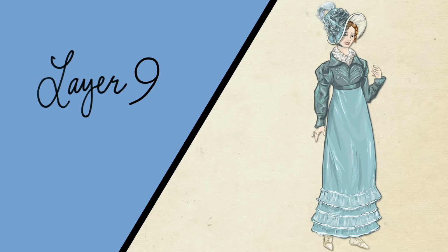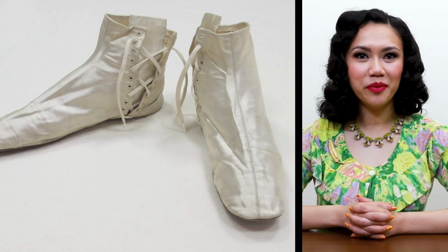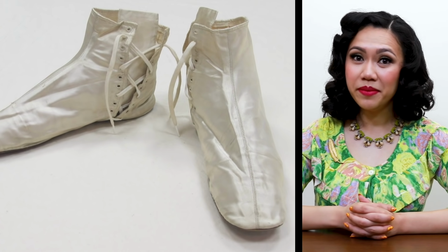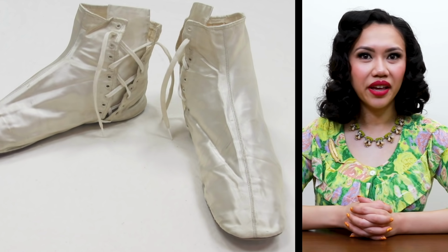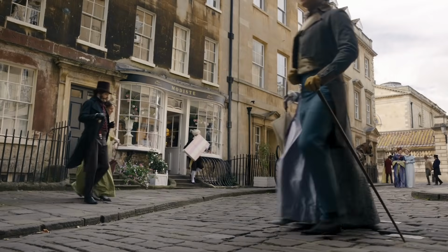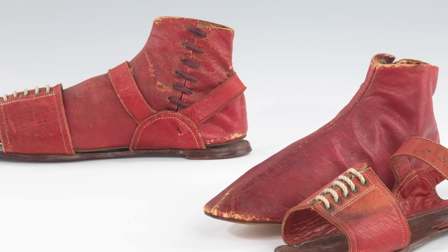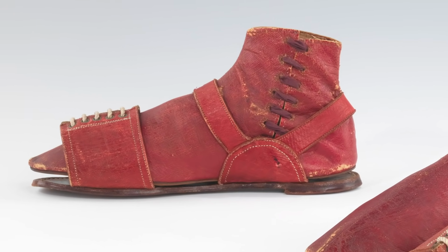Then her shoes. Daytime footwear consisted of flat lace-up ankle boots, which were typically made of soft fabric and thin leather soles. These would have been suitable for a casual promenade, which did not require rigorous walking. Pattens or overshoes would be worn for longer walks in the country.